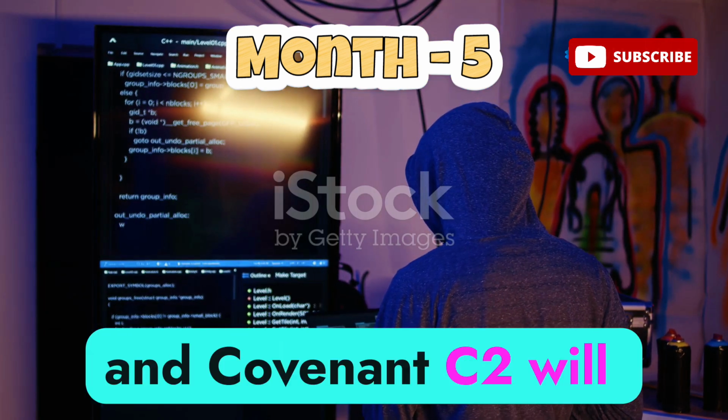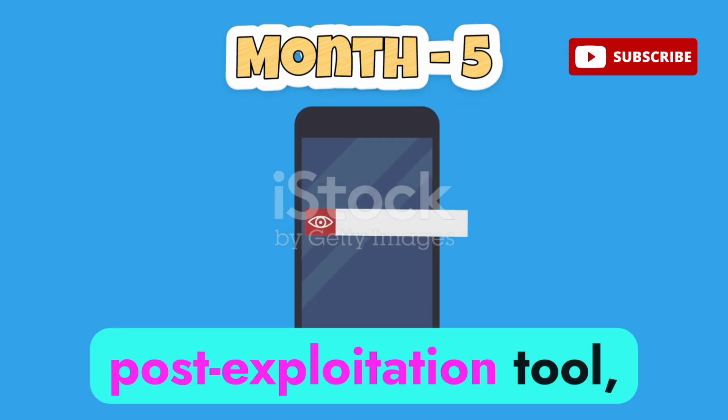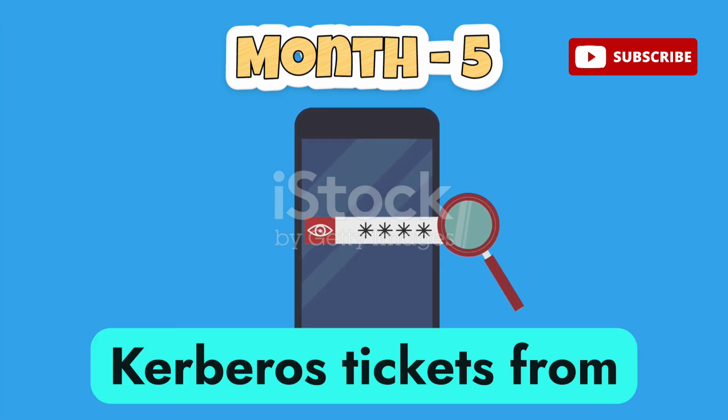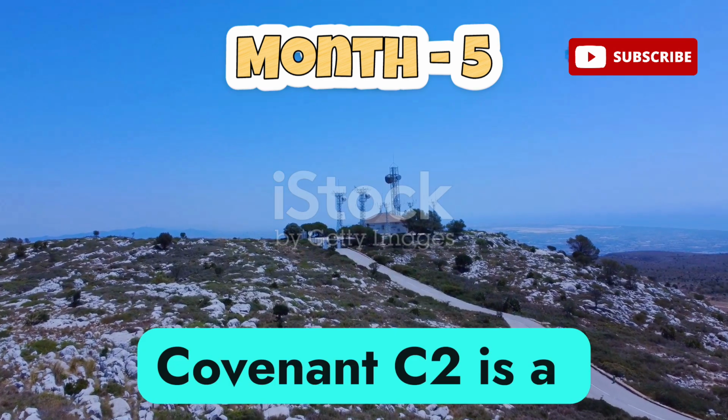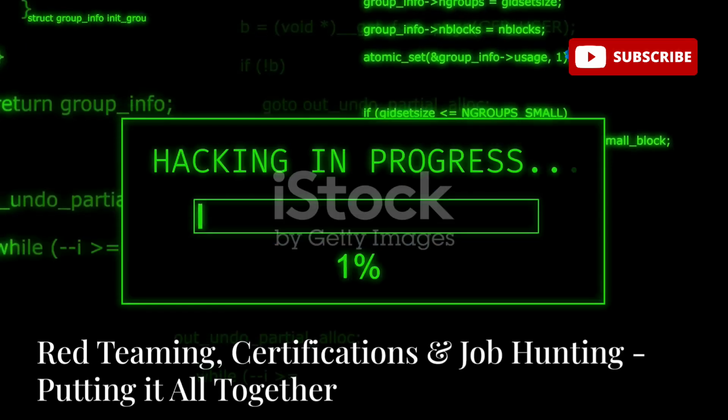Tools like Mimikatz and Covenant C2 will be your companions in this chapter. Mimikatz is a post-exploitation tool used to extract plain text passwords, hashes, PINs, and Kerberos tickets from memory. Covenant C2 is a command and control framework that allows you to manage compromised systems.